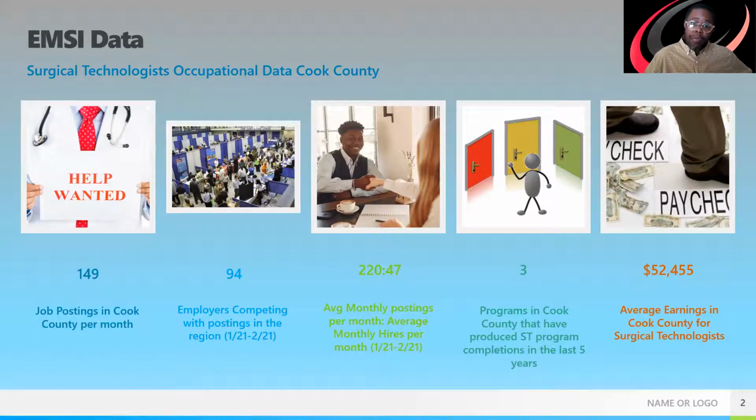If we look at the average monthly postings per month in ratio to the average monthly hires in Cook County from January to February, that was 220 available spots to 47 spots being filled. In the last 5 years in Cook County, there's been 3 programs that have produced surgical technology completions for students. And the average earnings in Cook County for surgical technologists right now is $52,455. If you're talking about going back to school for an associate's degree program, that's a decent wage in Cook County for an entry-level position once completing.